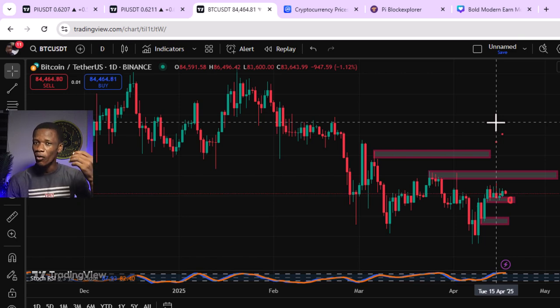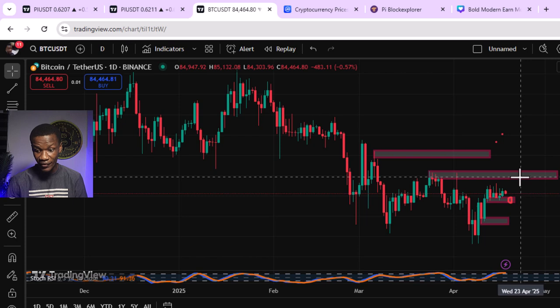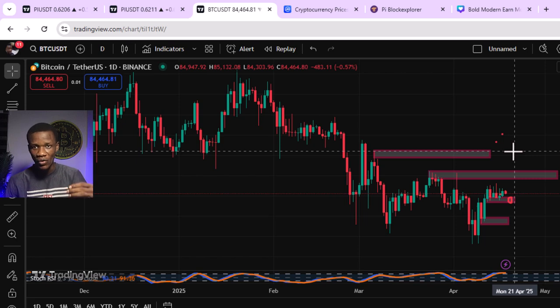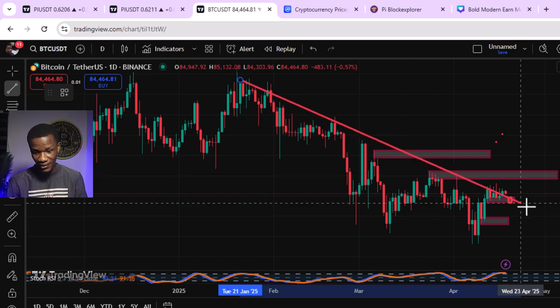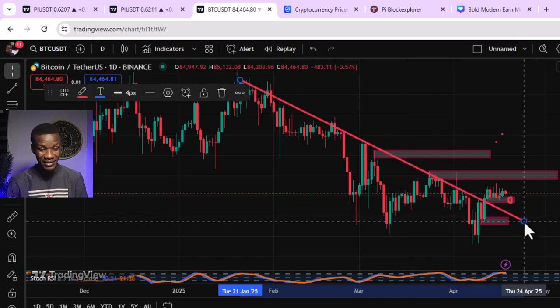The market is still going to move upward on the long term in the next 1 to 2 weeks. I am expecting this price action to move and break this very level of 88 and come into the area of $90, $91, and $92,000 on the price of Bitcoin on the 1-day chart. Look at it right here. The market broke out on this very level of important resistance.